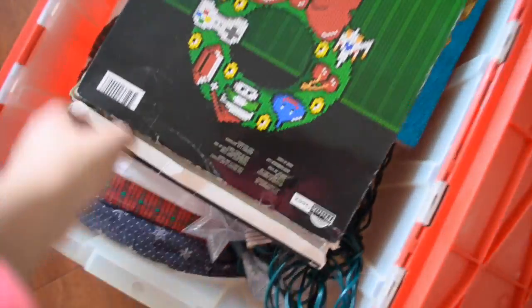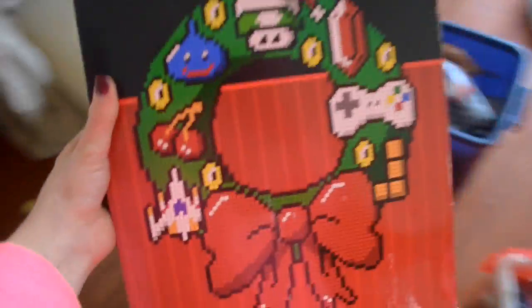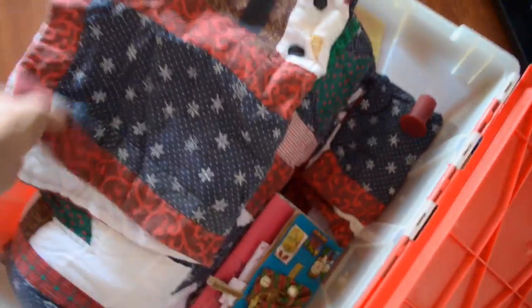And in here, I have my wreath. This is from Think Geek. I got it when it was on sale 1 year. Starlights here, I can put these up for sure. And this quilt to go on the bed. Oh, this will be nice.